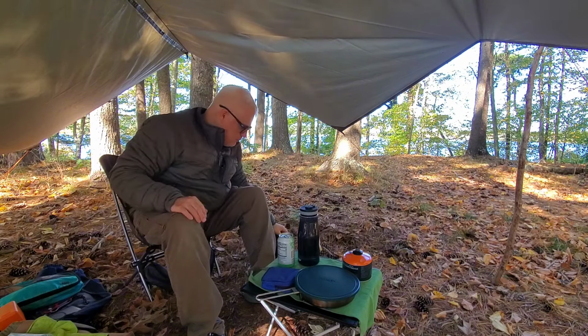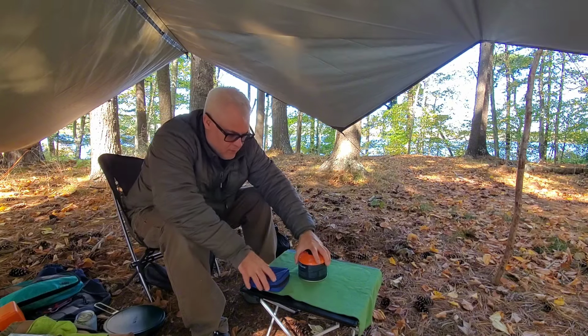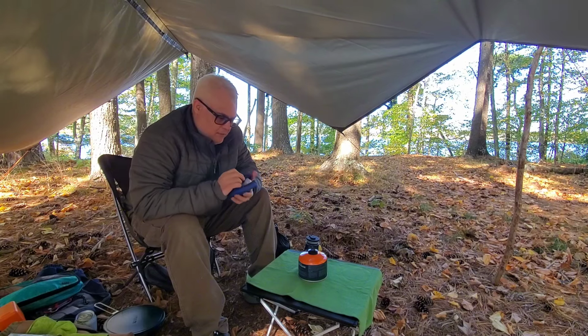But what we're going to do now is I'm actually going to take this out for a minute and put this on the ground for now. I know you're probably saying, but why are you putting it on the ground? Because I want to show you how this is going to set up. So like I said, I'm going to have the stove going on here, and there's plenty of room.